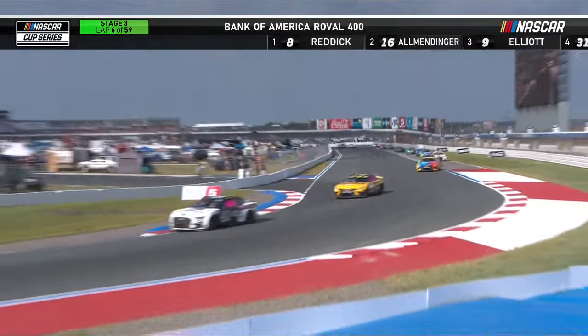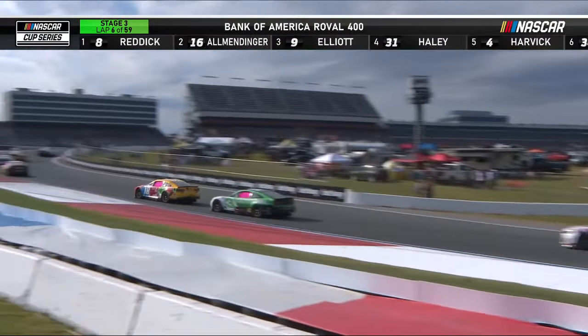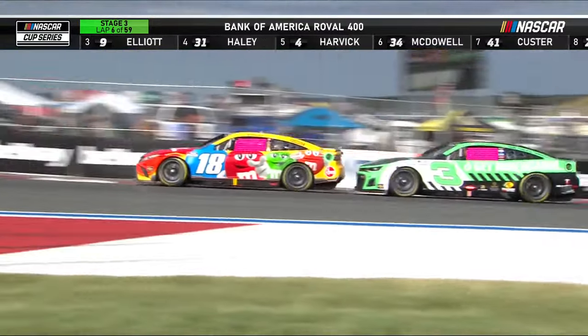Look at the difference. I'd rather be up front. Seems a little bit calmer up front. Single file, relatively polite at the moment. Marty.